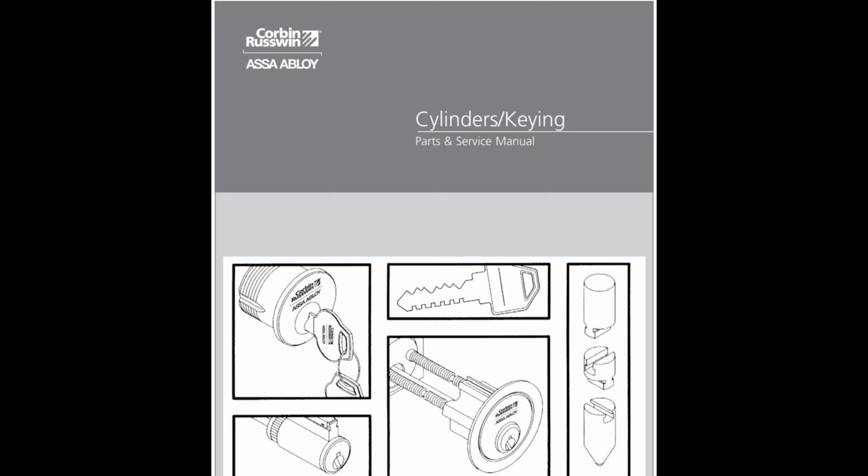Okay. And the other thing is, I've had reasonable success calling Corbin's key department. I found when I was researching Master Ring that the people that I spoke to didn't really possess a working knowledge of it. And I found my answers through contacts through ALOA.